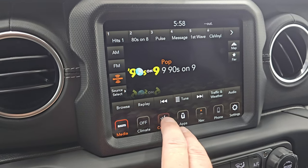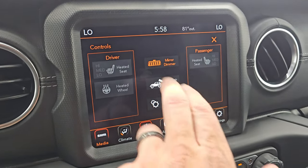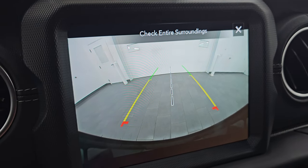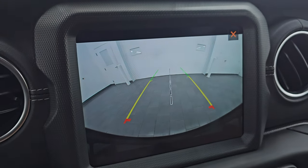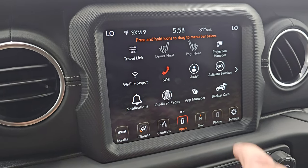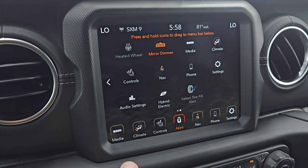You also have your climate controls on here, which includes the heated seats, heated steering wheel, and your backup cam, which they've made those backup cams HD, nice and crystal clear. So you can get hooked up to your boat, camper, or trailer the first time, every time. And then you get all your different apps on here. It does have off-road pages, projection manager, where you can project your cell phone to the screen.